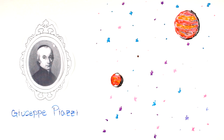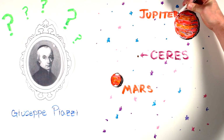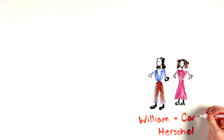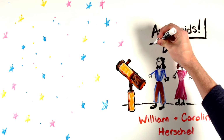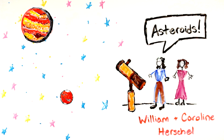He thought that it might be a planet, but announced that he'd found a comet. It was a mysterious new object lying between the orbits of Mars and Jupiter. What to call it? English astronomer William Herschel, brother of famous comet finder Caroline Herschel, first used the term asteroid in 1802. The word is Greek for star-like.